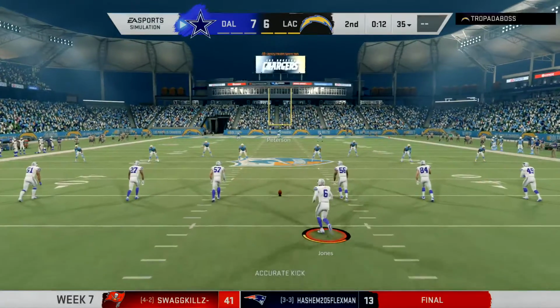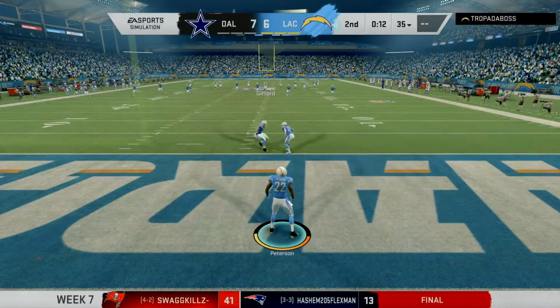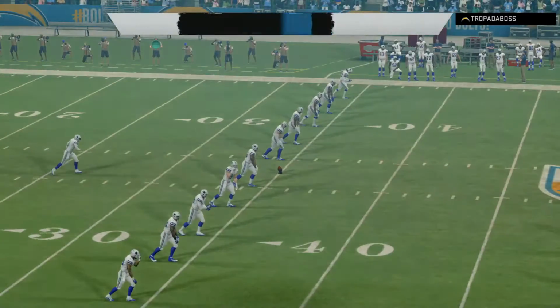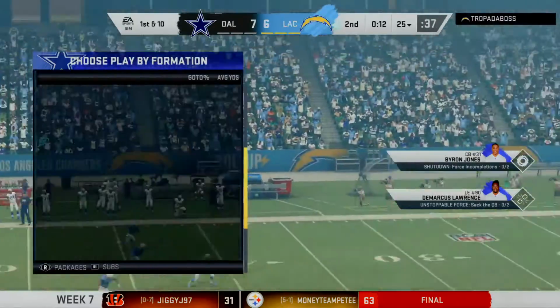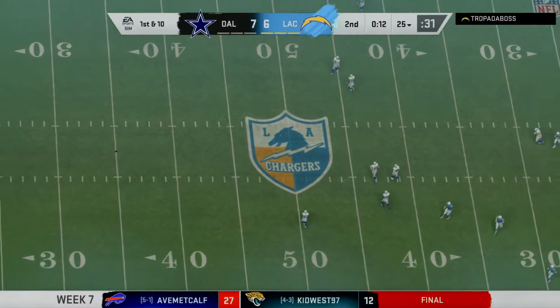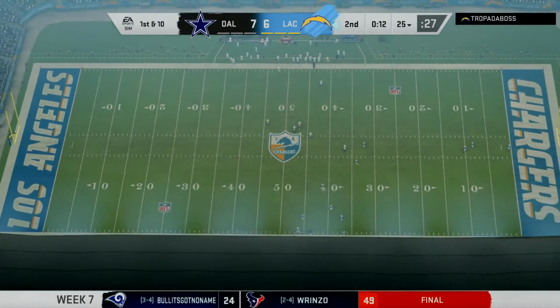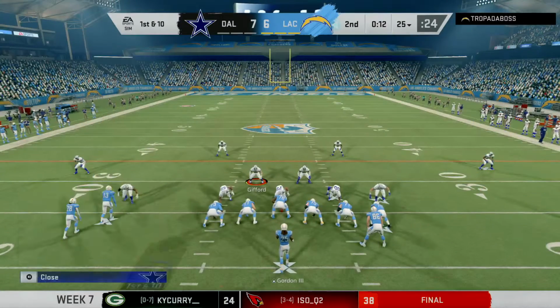Set now to kick this one away, and off it goes. And they will not get a chance to return this one as it's through the end zone for a touchback. Set, right. The Charger drive about to get going.